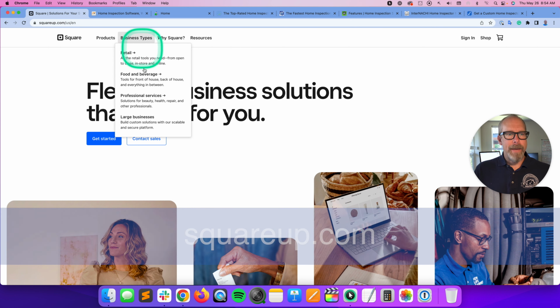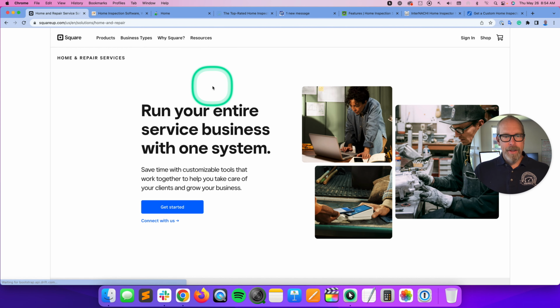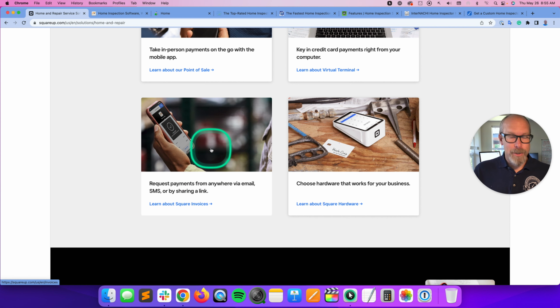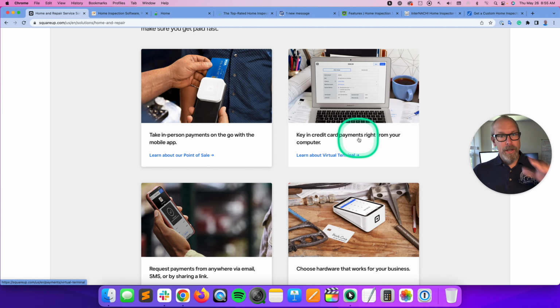The first place I want to show you is squareup.com. You go to business types, professional services. I chose home and repair, and you can run everything with one system. You can collect payments like this with a little contactless device. You can take payments online. You can request payments using your mobile device. You can also use hardware to print out a receipt. So all of these things you can do in your home office or when you're at the job.